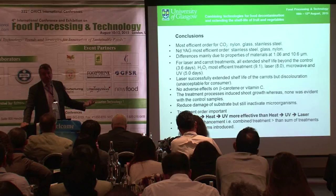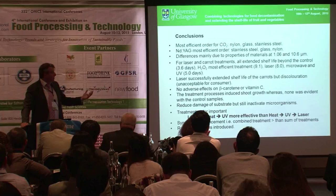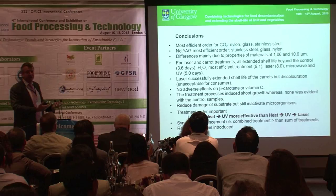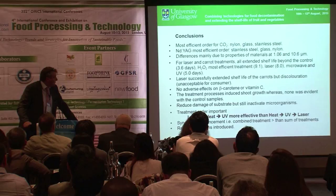But that possibly ties in with the previous speaker talking about the effect of ultrasound improving some of the positive characteristics, and we saw some of that as well in terms of beta-carotene and vitamin C. One thing, again, not mentioned, but with some of the carrot treatments, particularly with the UV exposure, there was some induced growth in the carrot. So they started to shoot much earlier than the control samples, which again may have applications for growers of fresh fruit and vegetables.